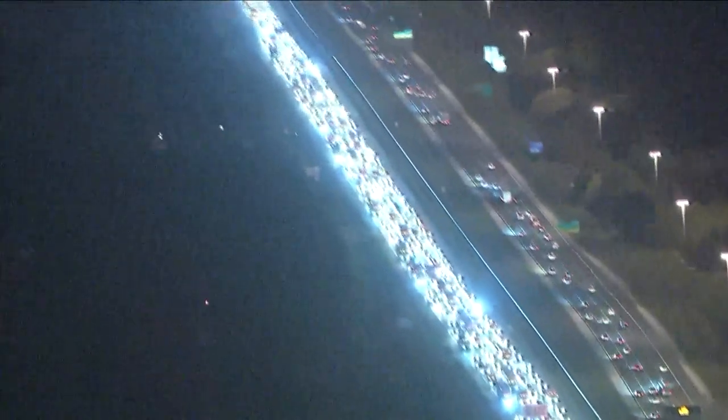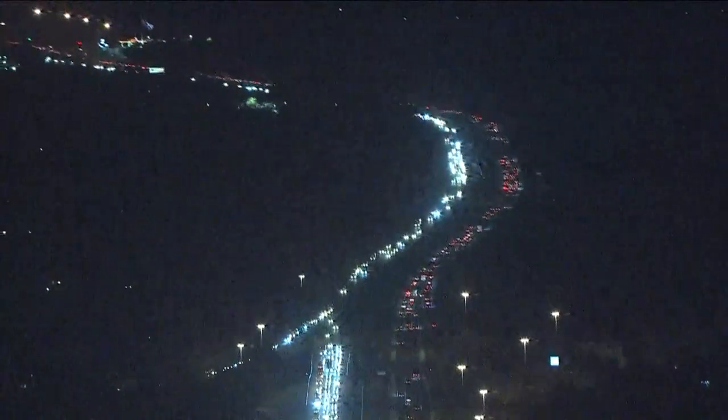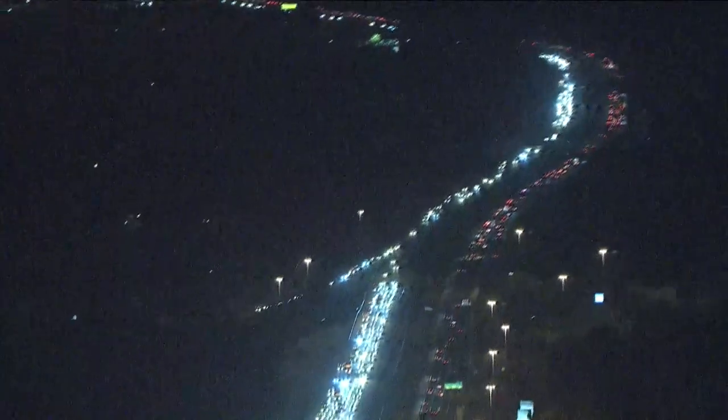Here's the backup I'm going to show you. I mean, it's bumper to bumper. Let's see how far back it goes. There you go. Really only a few miles back, but it's heavy all the way out of Tampa, and you're going heavy the other way into Tampa.